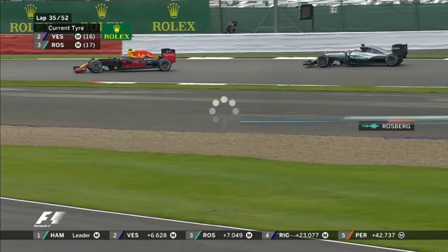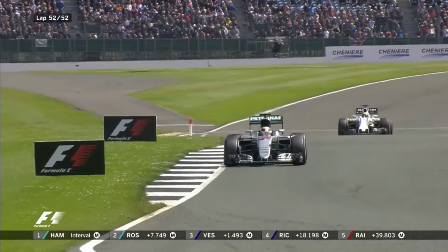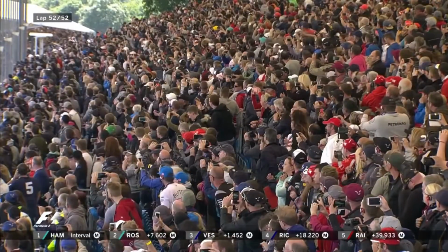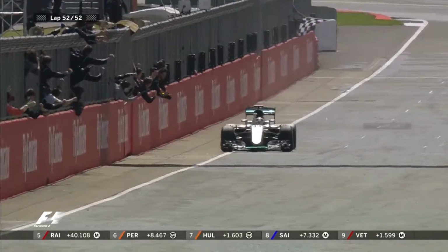Around Silverstone, from the British fans who flocked, 139,000 of them, to the British Grand Prix and had to put up with some good old-fashioned British weather, but the sun has come out. It's Lewis Hamilton winning the British Grand Prix at Silverstone.